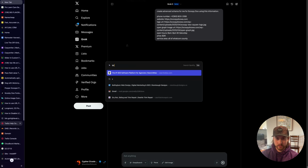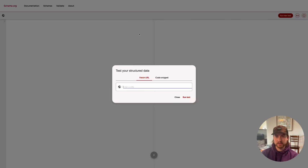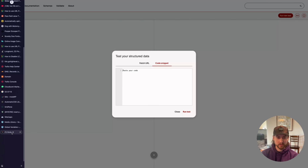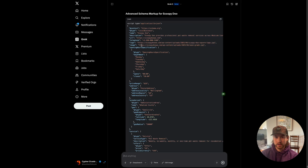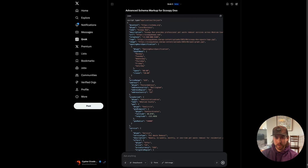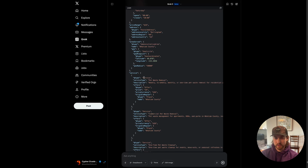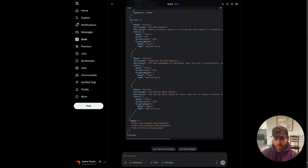Now, while that's working, you want to come to a schema validator. So it's validator.schema.org. You're going to select code snippet, and we're going to test this schema that Grok spits out here just to make sure that everything is looking good. So here you can see it puts in the logo, it puts in the image. So local business, price, 26 bucks, address, it puts in the city, it puts in latitude and longitude, and then it also puts in the service right here, and then commercial, one time, okay.